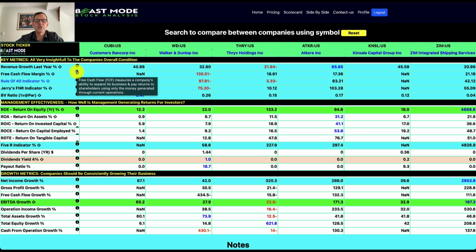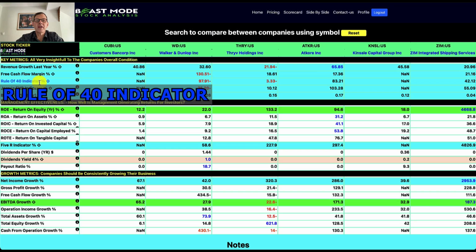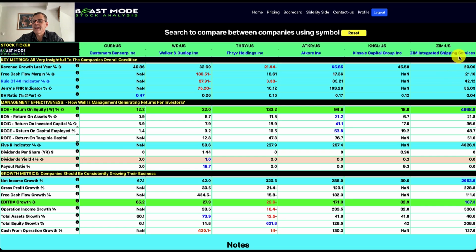For free cash flow margin, this measures a company's ability to expand its business and pay returns to shareholders using only the money generated through current operations. The higher that number, the better. And our strongest one on the day here is going to be Zim at 21.16%. For our Rule of 40 indicator, this is another one that I love to look at, and our strongest one here is ATKR at 83.21%, and Zim is also very strong at 42.12%.